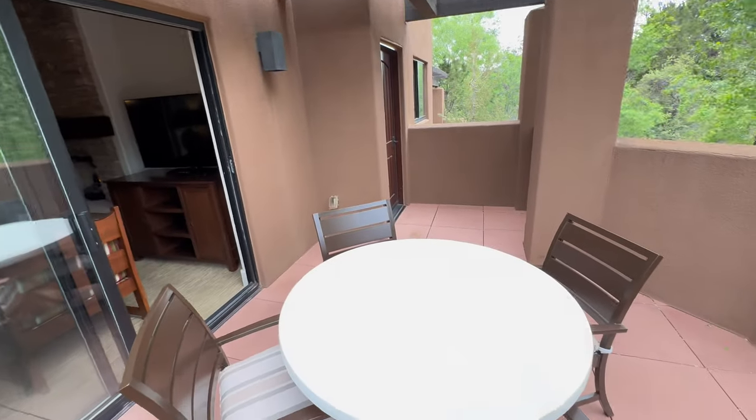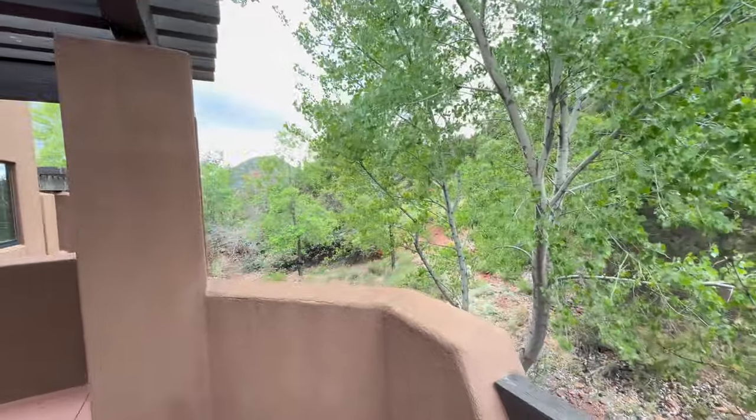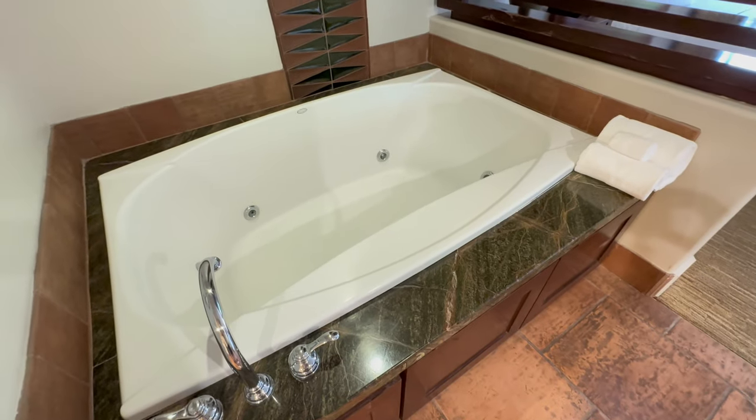Then they've got a great outside patio, which we're sitting on right now. It's a huge patio, as you see in the video, enough for a round table that seats four. You can have breakfast, lunch, dinner out here. I sat out here and read yesterday. It was so relaxing and serene. They also have a huge soaking tub with jets, which is awesome. Honestly, that was very nice after a long day at the Grand Canyon.